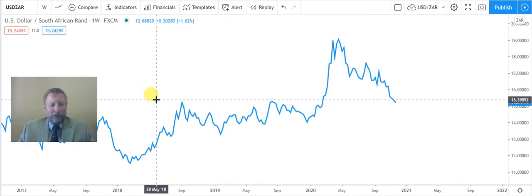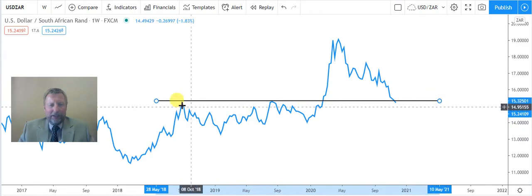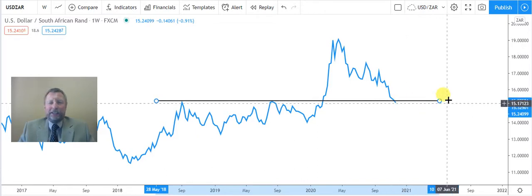And in actual fact, look at this level. There's the important level. That was previously a support, and there's a support again. Now it looks like this line wants to turn into a resistance. And the important level here is 15 rand and 32 cents. And remember, this is a weekly chart.